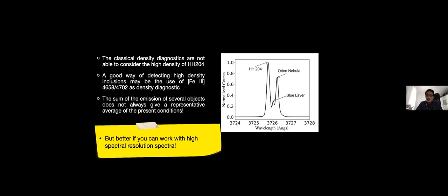So a good way to detect the high density inclusions from the Herbig-Haro object in a low resolution spectra may be the use of the iron 3 lines as density diagnostic.